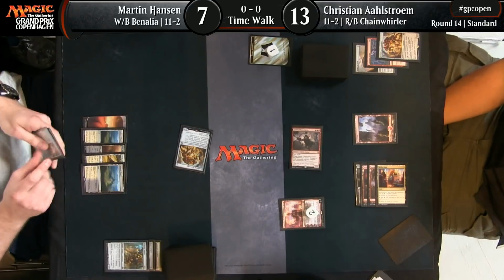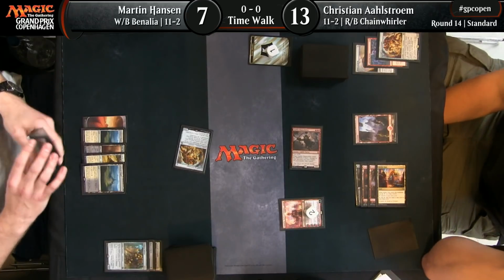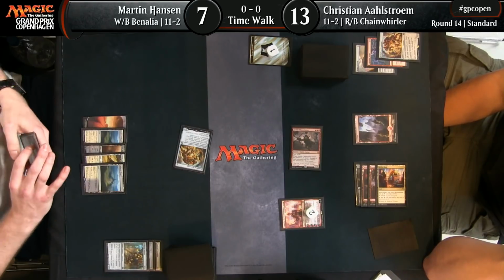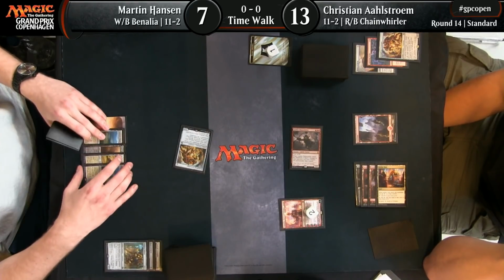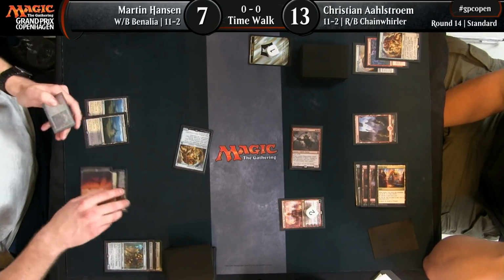3 points of damage to her, so her loyalty is down to just 2 now. The life total is 7-13 in favour of Christian Alström. And Alström, with both a Planeswalker and a Goblin Chainwhirler on the board, I would say is ahead not just on life, but also on the board.